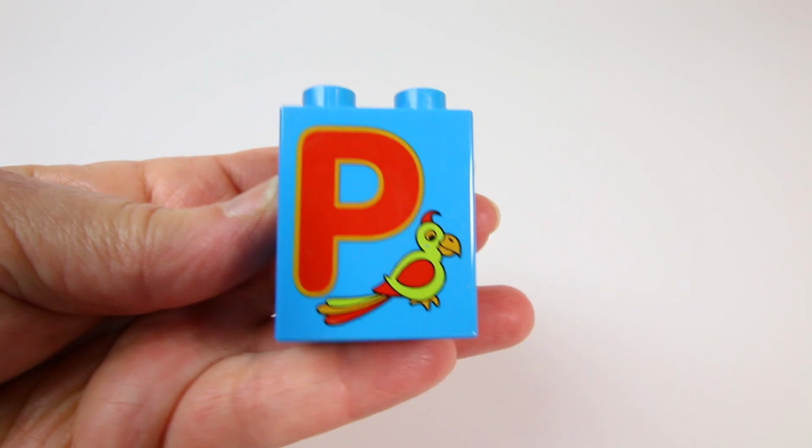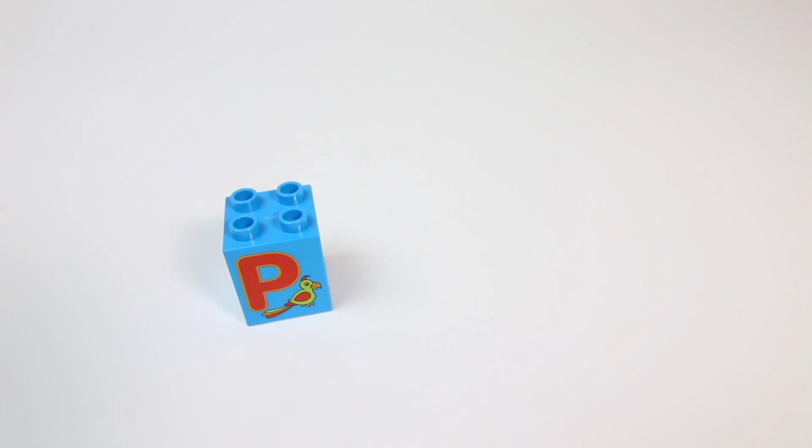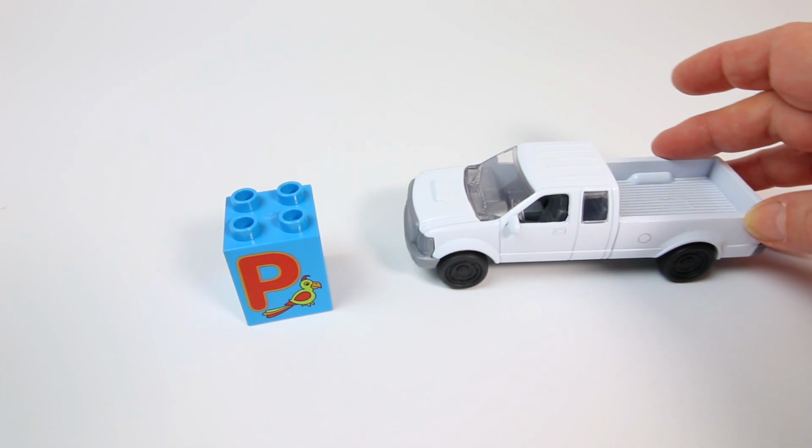This is the letter P. And this is a pickup truck.